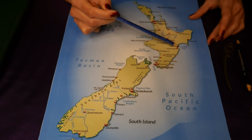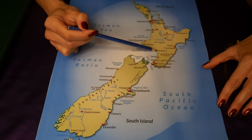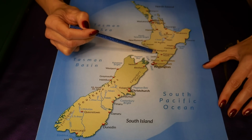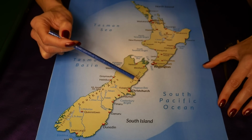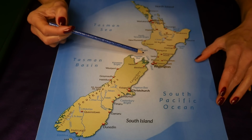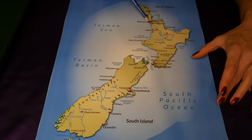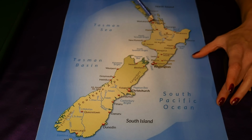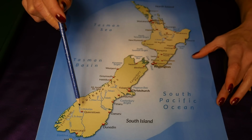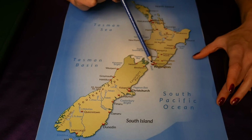are white and stone. I lived in this city in Palmerston North for 6 years until we decided to move to the South Island of New Zealand. The biggest city on the North Island is Auckland, and the capital of New Zealand is located on the North Island too, and it is Wellington, just right here.